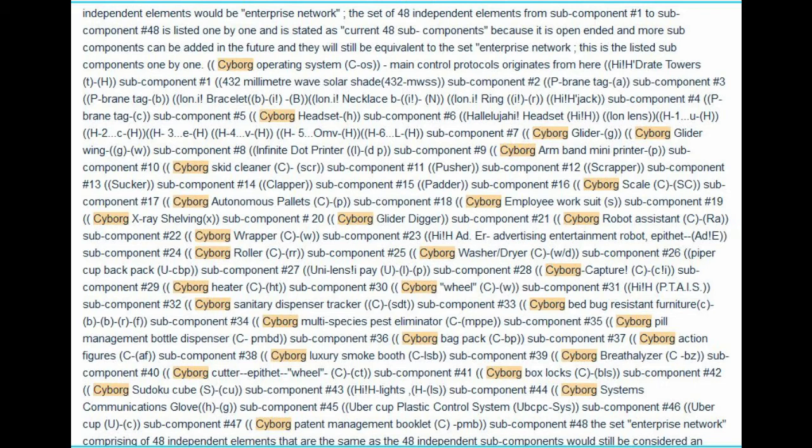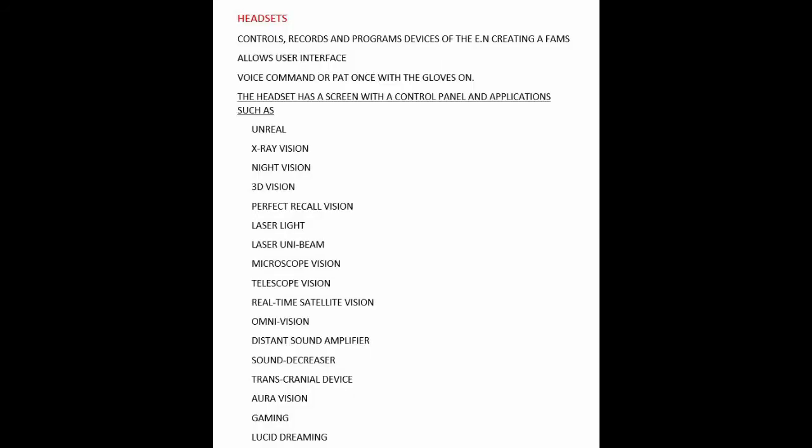So first of all, I'm going to explain to you what the headsets actually do. You may be the proud owner of the flashiest headphones on the market, but they won't be anything like what you're going to hear now. These headsets are actually the controls and the interface of the whole enterprise network. It has voice commands, so you can turn it on or turn it off, or you can use the gloves that it comes with. The headset also comes with a screen, an OLED screen. So you can turn it on by touching it with your special gloves, or you can voice command it on.